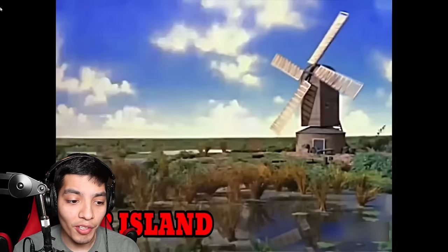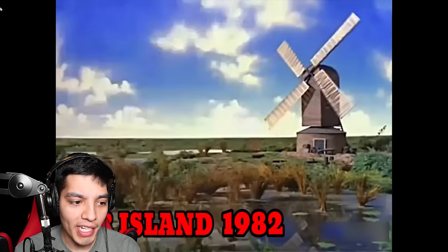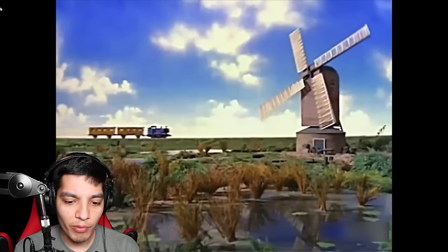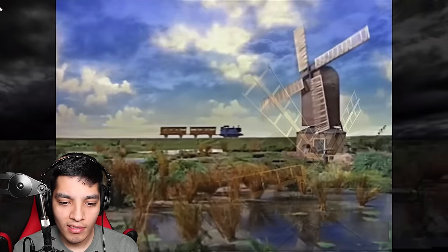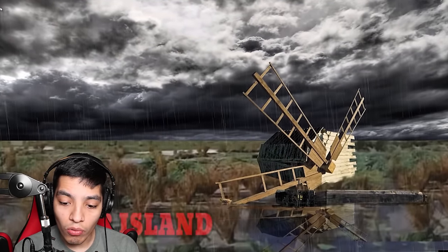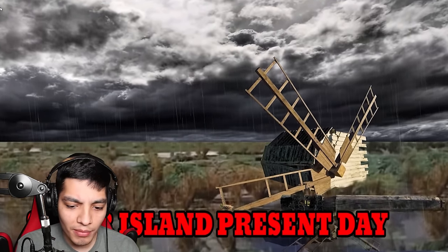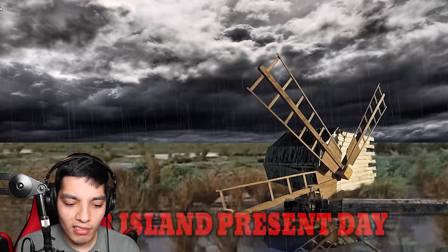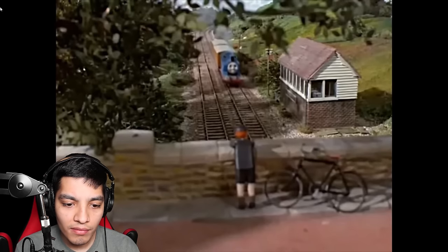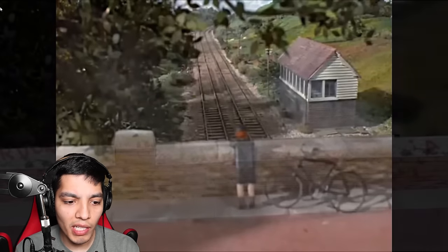Sorter Island. Oh, so this is where the maintenance shack is located at. Oh look, we got Thomas in the background. My boy cruising. Oh my god, what happened to the windmill? Did he crash into the windmill or something? Why is it knocked over? Oh, this is the present day, up to date. Alright, there goes Thomas on his route.